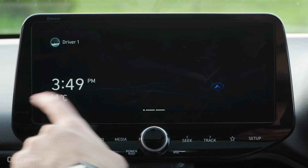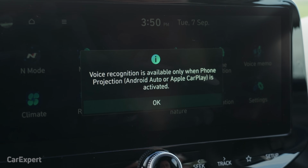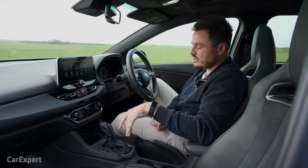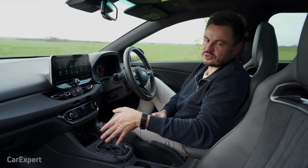So yeah, really nice infotainment system, works well. It is just disappointing that the voice recognition doesn't do anything unless you have a phone connected on smartphone mirroring, and both of those require a cable, neither of which is wireless. So a little disappointing on those two fronts.